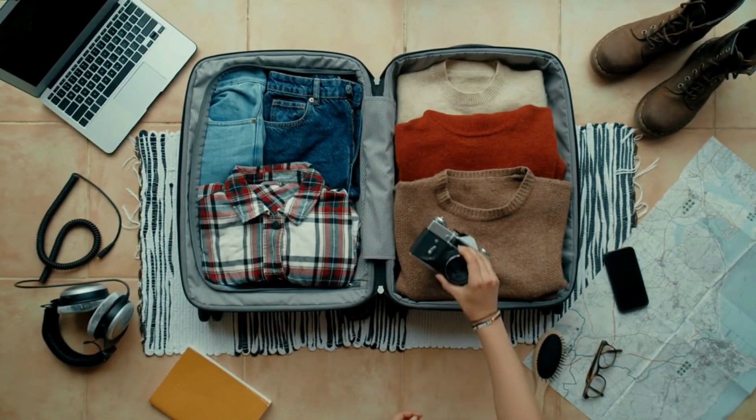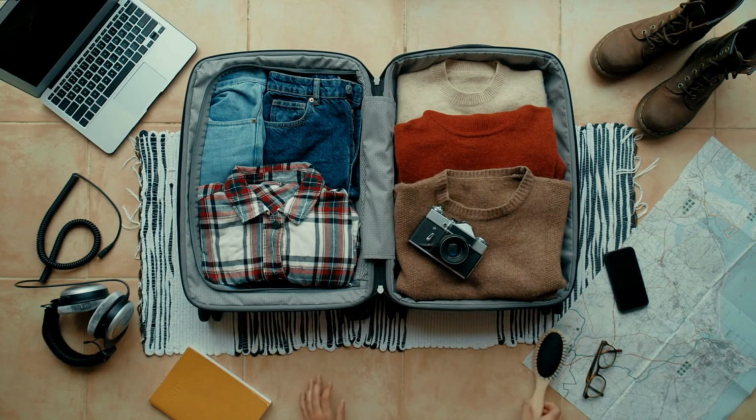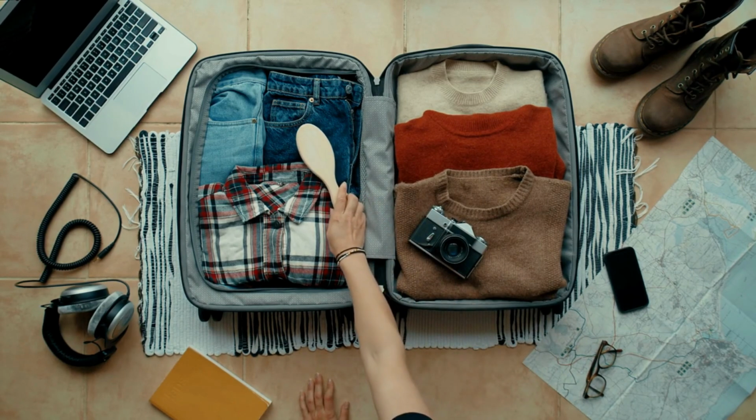So pack your bags and join us as we explore the incredible opportunities that await when you take on the challenge of teaching abroad together.